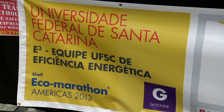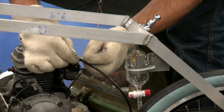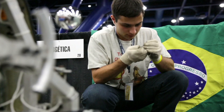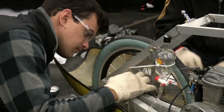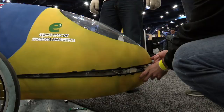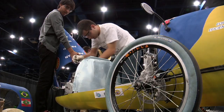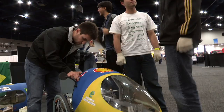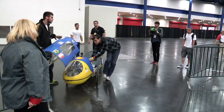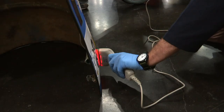Team E3 from Brazil have been struggling with their new fuel injection system, and the clock is ticking. We have half an hour to pass the tank inspection, otherwise we won't run tonight, we won't run tomorrow morning. With time almost up, they decide to enter technical inspection without their high-tech fuel injection system. We always leave things to do in the last minute. Technical inspection closes at 5:30, and it's like 5:30 right now.